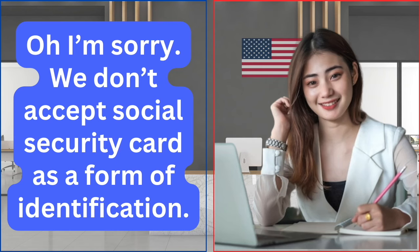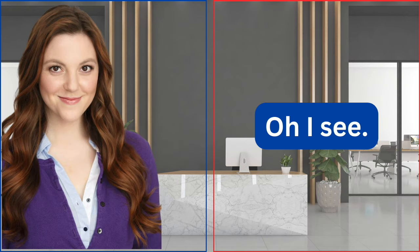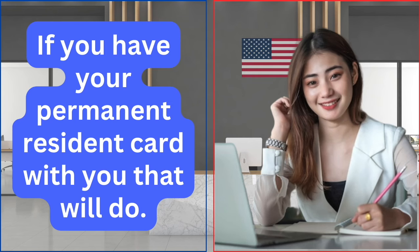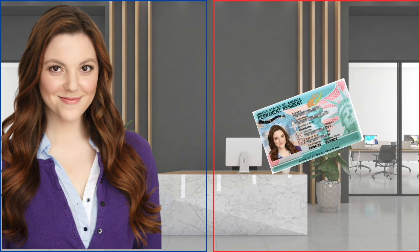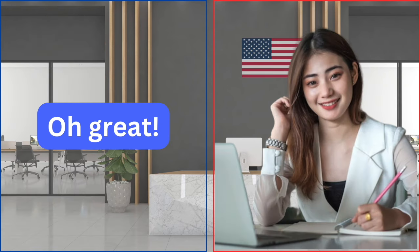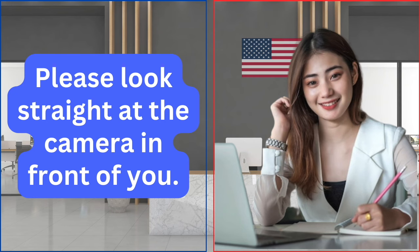Oh, I'm sorry. We don't accept a social security card as a form of identification, though it doesn't contain a photo or your physical details. Oh, I see. If you have your permanent resident card with you, that will do. Okay. Here it is. Oh, great. Let me take your photo. Please look straight at the camera in front of you.